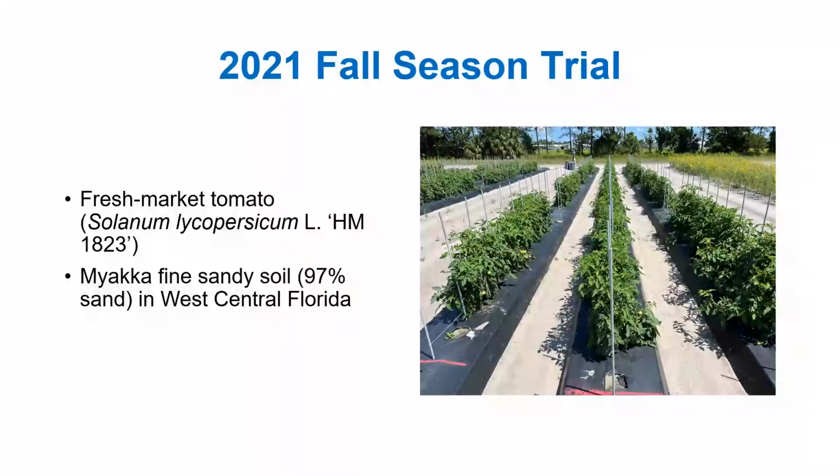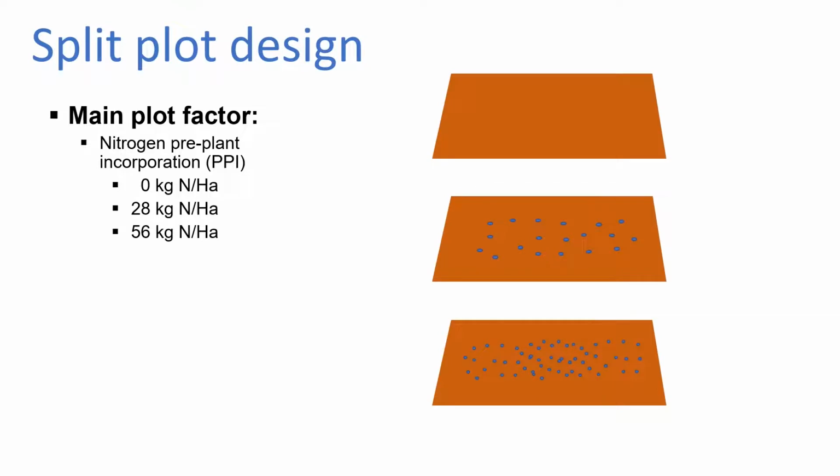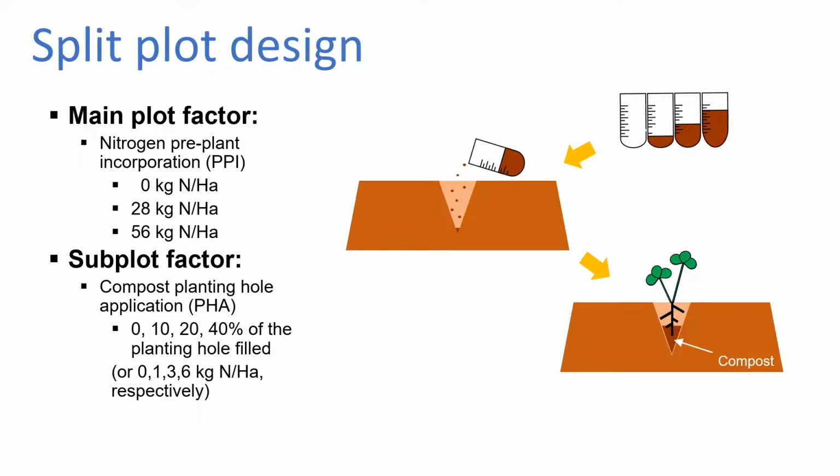Our 2021 fall season trial was conducted using fresh market tomatoes of the variety HM1823, planted on a 97% sandy soil in west central Florida. Our experimental design was a split plot design with 3 nitrogen pre-plant incorporation rates as our main plot factor: 0, 28, and 56 kg of nitrogen per hectare. And 4 compost planting hole application rates as our subplot factor: 0, 10, 20, and 40% of the planting hole filled with compost, which represent 0, 1, 3, and 6 kg of nitrogen per hectare respectively.